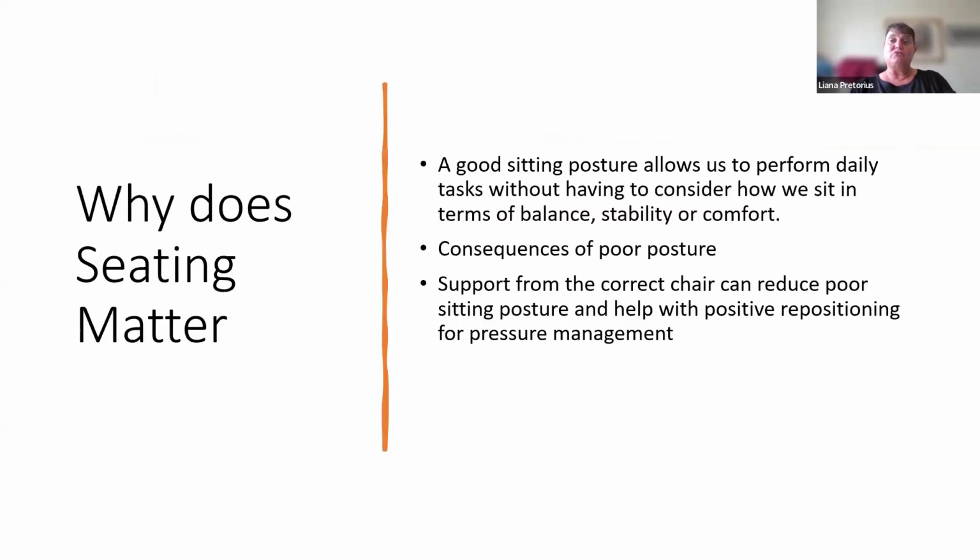So that is why it's really important we keep that in our minds about why it matters how patients sit and where they sit. I think we need to think about good sitting posture allowing us to perform our daily activities. It allows us to have a balance between doing things, being stable and being comfortable. But we have to really think carefully about the consequences of poor posture.